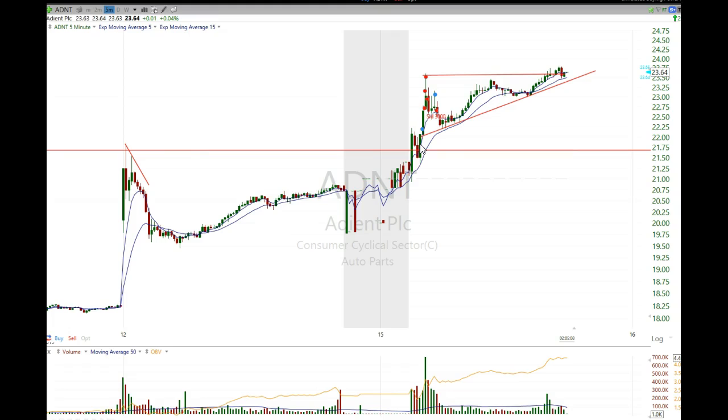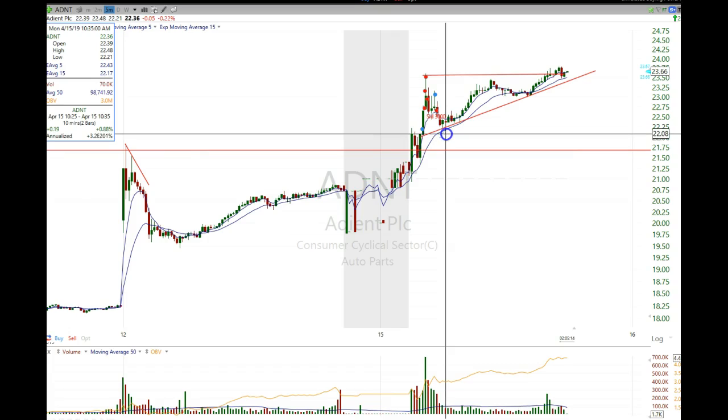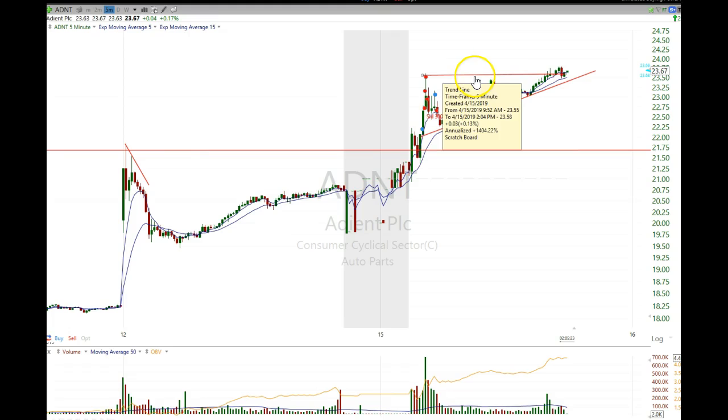So now I'm looking for the first green candle to make a new high, which is this candle here, and it does. And the entry on that was 27.08, and I actually got in at 27.20, and it pops, and it adds on, you know, close to over $1 from that area.